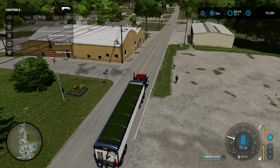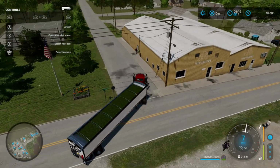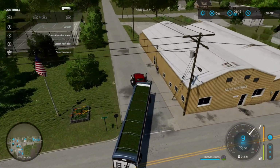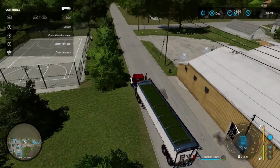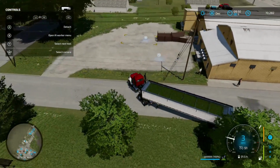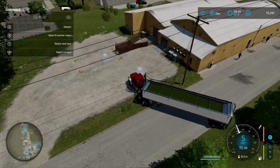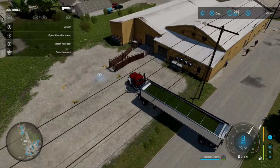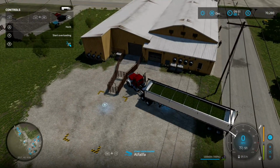All right, we are here with our semi-load of alfalfa, and I think there's actually a little bit more in our silo. I'll have to bring that later at another time. I just wanted to bring you in for this, see how much we get, help out our bank account a little bit, see if it gives it to me here. Ooh, it does right there.